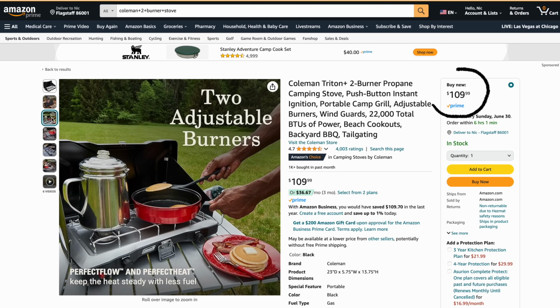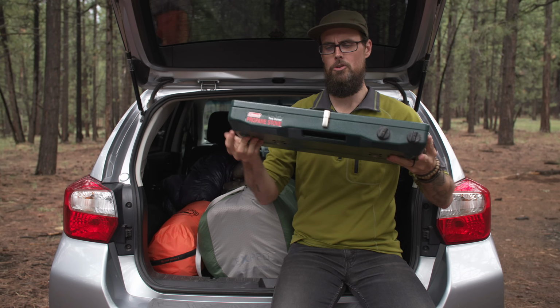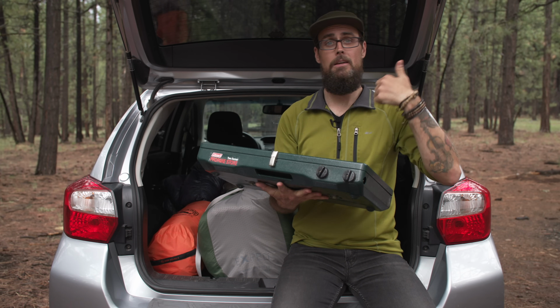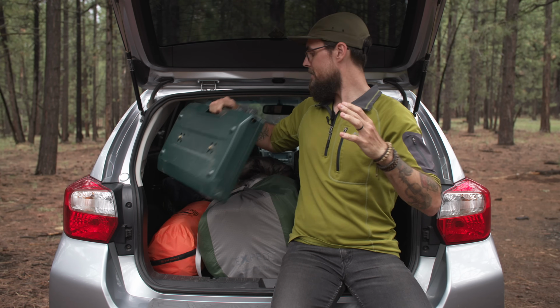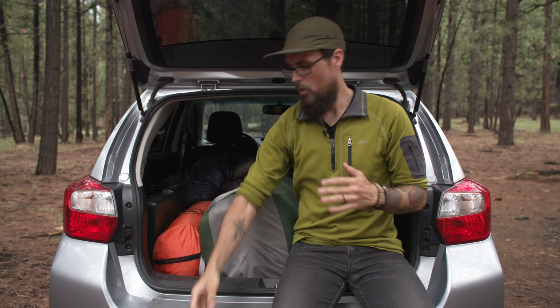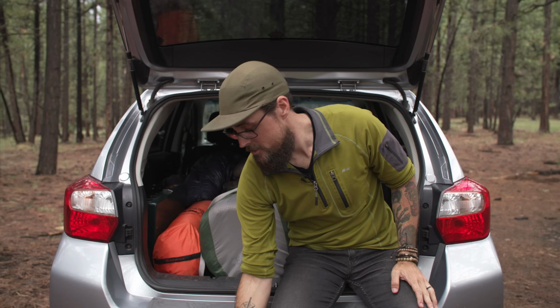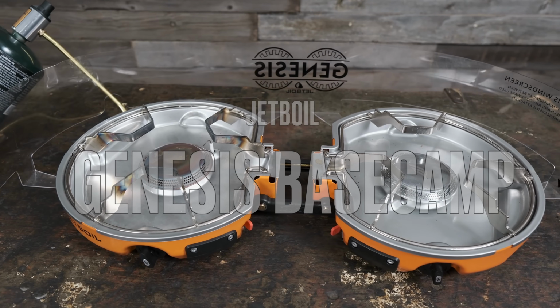I think they're usually around $100, if not cheaper. But you know, they are bigger. They do take up a nice amount of room. You've got to bring your pots and pans to go with it. So recently, to save on room and to have something more efficient, we actually upgraded to a stove system that Jetboil makes called the Jetboil Genesis Base Camp.